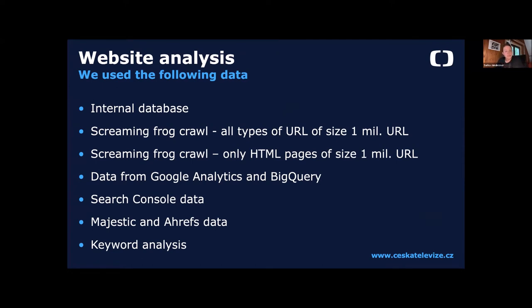About website analysis. 20 to 40 million pages is a huge amount. So how to analyze it? First, we had an internal database of types of content and all its pages. So we need a list of programs, episodes, and everything like that.